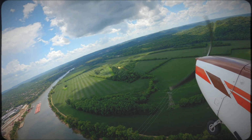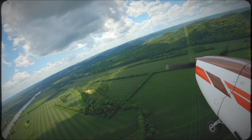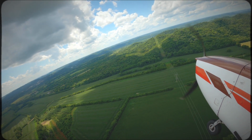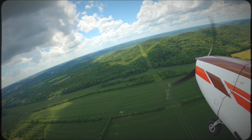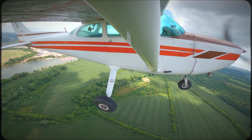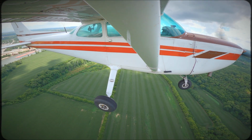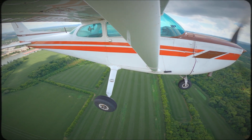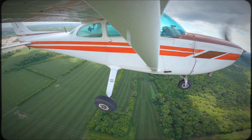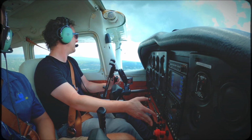John 2 traffic, Skyhawk 80 Echo, right crosswind, runway 20, John 2 traffic. But yeah, it seems, whoa. Seems generally like trying to do anything precision oriented is not the best idea right now. No, let's just play with this wind a little bit. Yeah. Just do normal landings. And it's definitely enough for me.